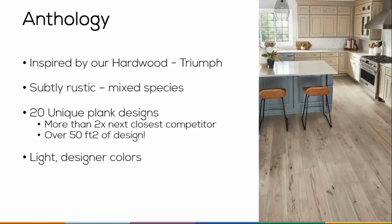It was really inspired by a product that we introduced last year called Triumph. It's a subtly rustic visual where we're mixing three different species, oak, maple, and hickory together, but we do it in a way that it really blends. One of the coolest things is we're able to leverage digital print in this design, which means you get 20 unique plank designs. Most competitors in this category offer somewhere between 6 and 10 planks, so you're getting more than double the next closest competitor.